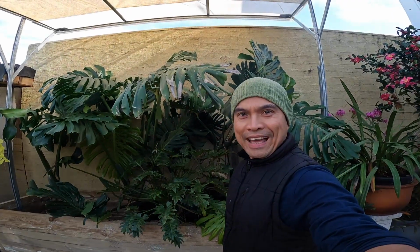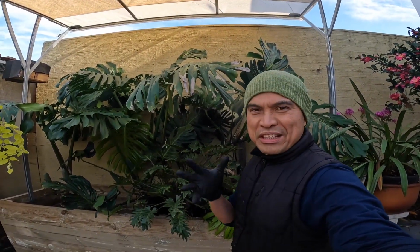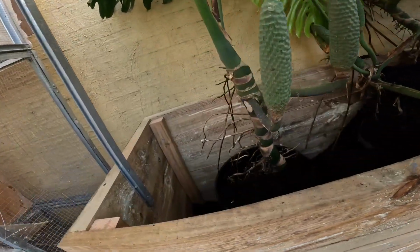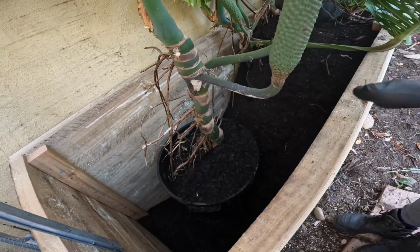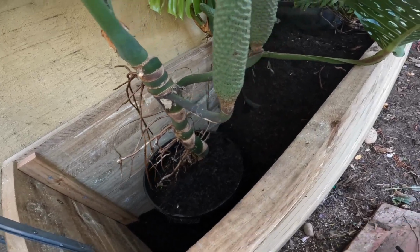So ito na mga kasama, yung aking mga monstera. Marami akong monstera nasa pot. What I did is I put the monstera with the pot sa aking garden bed, and then I will cover with soil. That's it. That's how I do this.